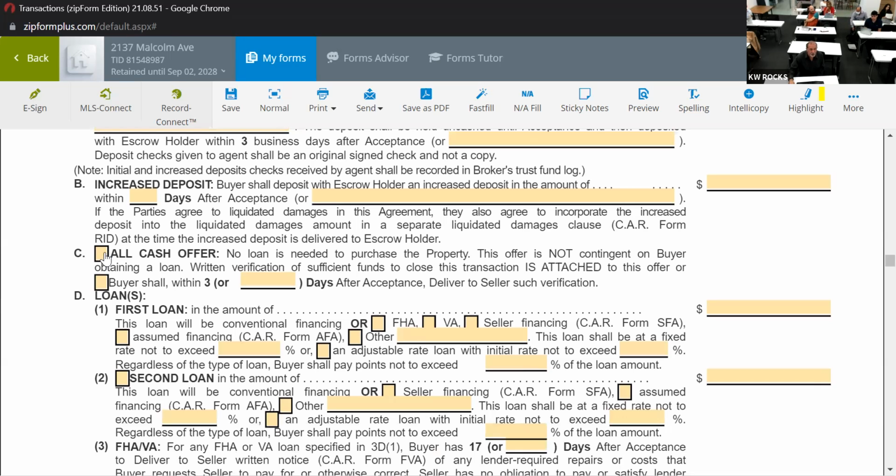Next, we're going into the financing part of it. We can have an all cash offer. When you press cash offer, all of this disappears, because you're submitting an all cash offer. But one thing you as a listing agent, if you're representing the seller and you receive an all cash offer, need to make sure you don't make the mistake of assuming that since this is a cash offer, there is no appraisal contingency. Somebody can say, I'm giving you an all cash offer, but I do want the property to appraise.